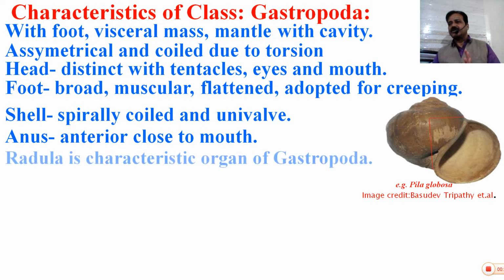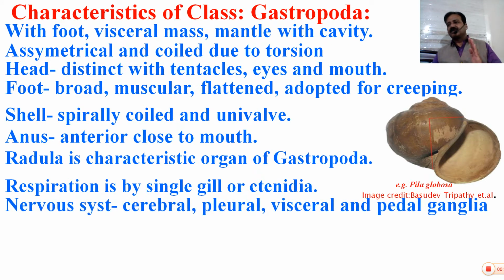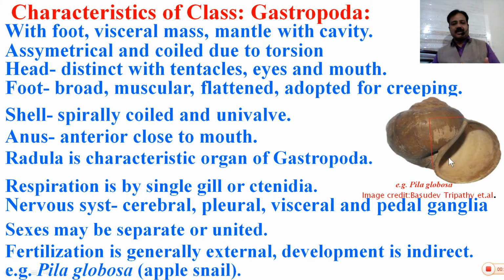Radula is a characteristic organ of Gastropoda. Respiration is by a single gill or ctenidium. Nervous system is ganglionated type, consisting of pedal, pleural, and other ganglia. Sexes may be separate or united. Fertilization is generally external or internal. Development is indirect. Example: Pila globosa.